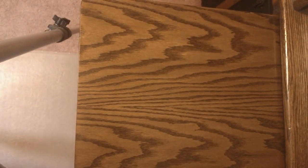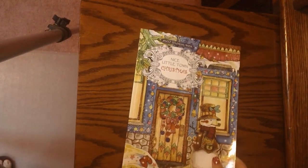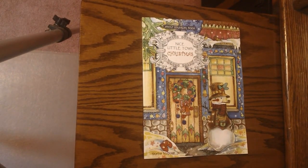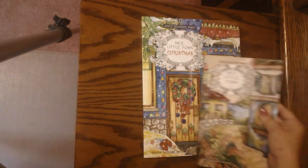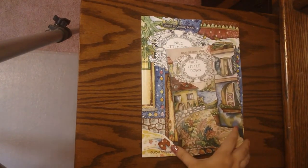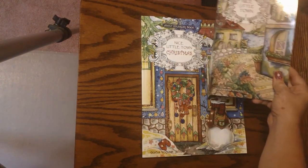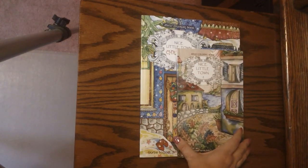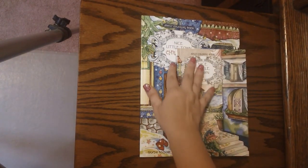And then we have Nice Little Town Christmas. Now this one is considerably bigger. Let me just compare the two. You have a similar cover on it. So this is Nice Little Town, compared to Nice Little Town Christmas. Let me just show you that. See, right there? Can you see that?